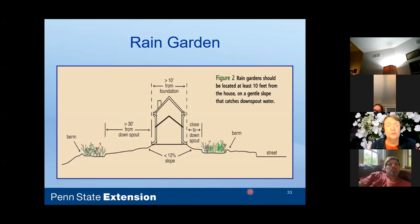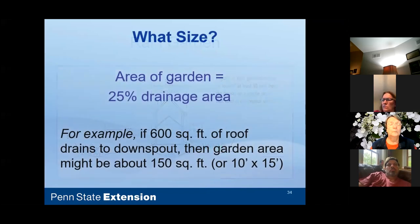But this is a slight slope out to the front. Here's the street or the road, and here's the berm again. We want it to be at least 10 feet away. Now, how big are you going to make the rain garden? That's really up to you.